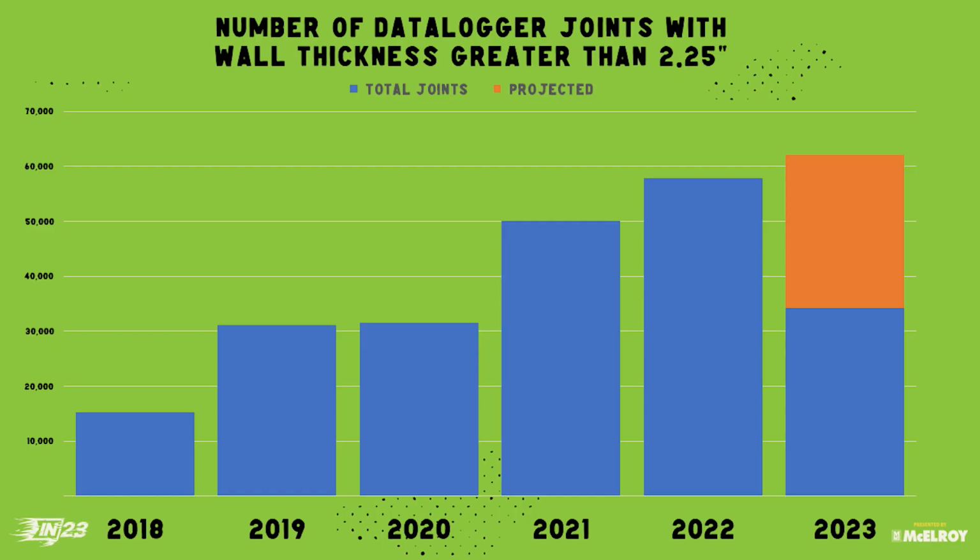The graph that you have up on the screen is joints with a wall thickness greater than 2.5 inches going back to 2018. You can see the number at 2022 was pushing 60,000 joints in that year, and we're expecting an increase to push past 60,000 in 2023. So there is a continual growth in heavy wall fusion, and that's why we're here talking about this today. So why?